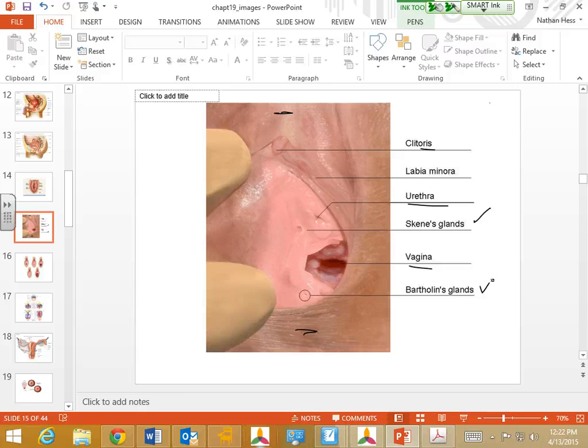Now remind me again, what does the prostate do? What's its function? Produces, no, that's a seminal vesicle. It's good, the fructose. It's the alkaline fluid, right? The white milky fluid, right? To balance the pH. So the Skene's gland can produce a fluid that is what is ejaculated during female ejaculation.